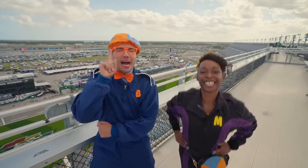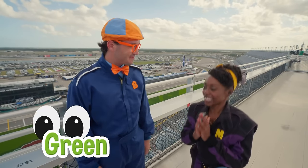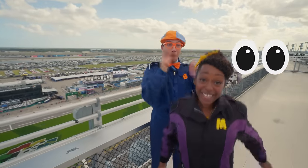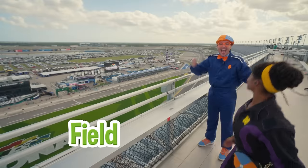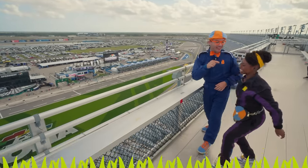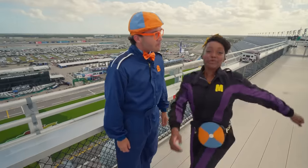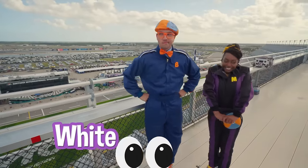Okay, I spy with my little Blippi eye something green. Do you see something green? Oh, is it the field? Yeah, it's all the grass right there down by the track. Okay, now it's your turn. I spy with my Meekah eye something white.